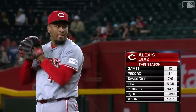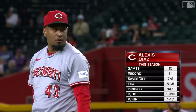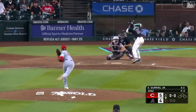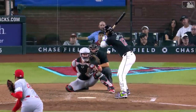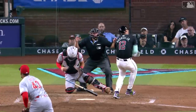Diamondbacks down by 1. They're going to have to go through the Reds' best, and their closer, right-hander Alexis Diaz, has struggled this year with a 5.65 ERA. And he drills Gurriel right in the ribs. Boy, that got him good. That ball was so far off the plate in. High velocity coming in at 95 miles an hour.